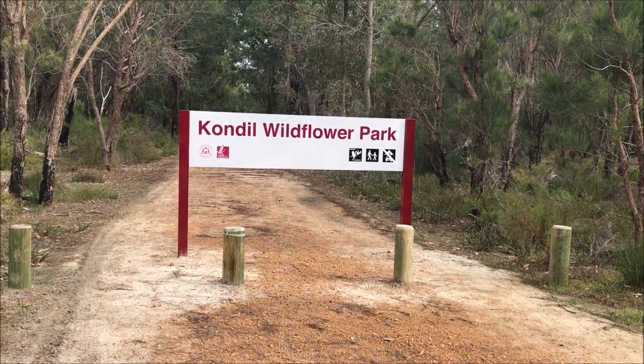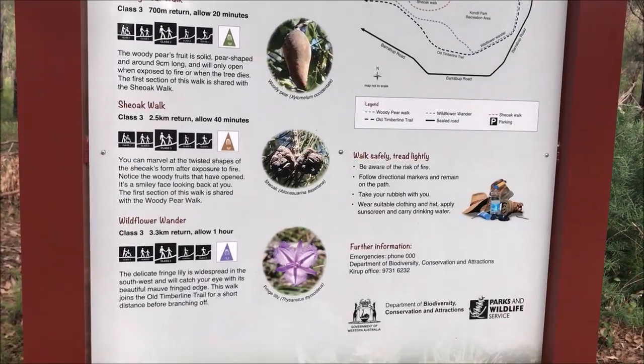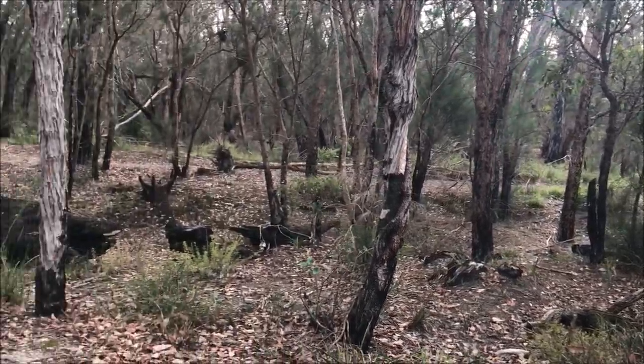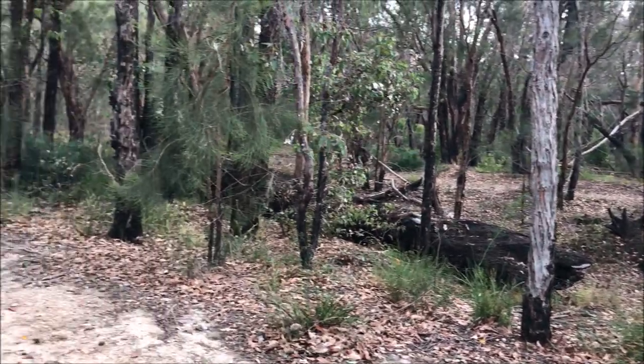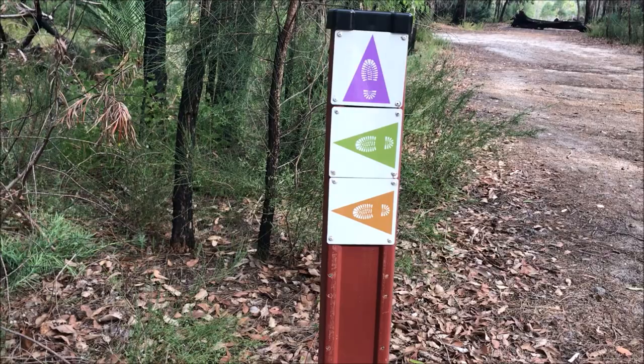We're going to check out Condill Wildflower Park. Hopefully there's some wildflowers to see, although it is winter, so doesn't really look like it. We've decided to take the orange route and go on the she-oak walk.